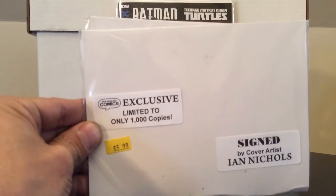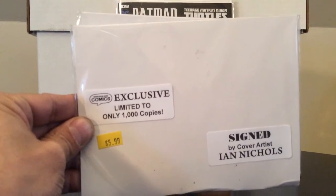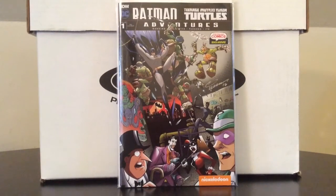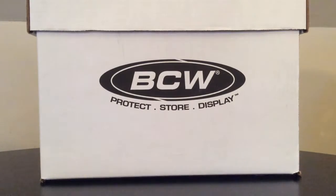Let me see if I can get it on camera. This is the New England Comics exclusive. It's limited to only 1,000 copies, and it's signed by the cover artist Ian Nichols, which is cool. As you can see, it features the Joker, Harley, the Riddler, Penguin, Catwoman, Batman, and the Teenage Mutant Ninja Turtles. I thought that was pretty cool and well worth, what was it, $6 minus 30% because of the sale going on. So, as a Batman fan, how could you turn that away?